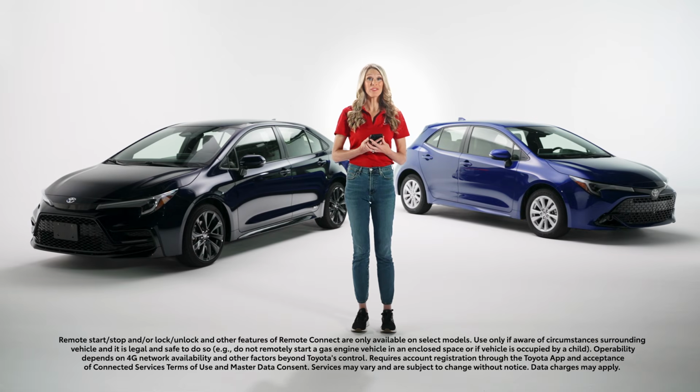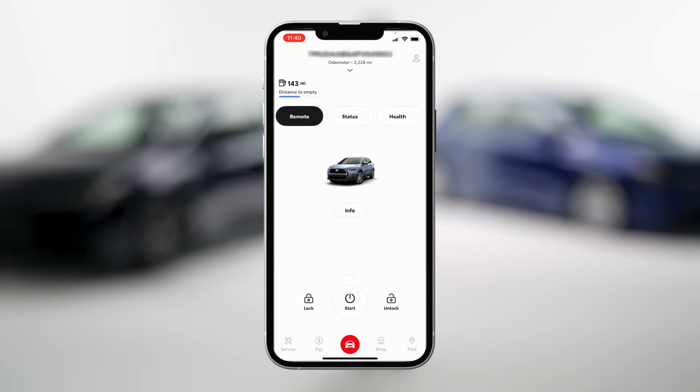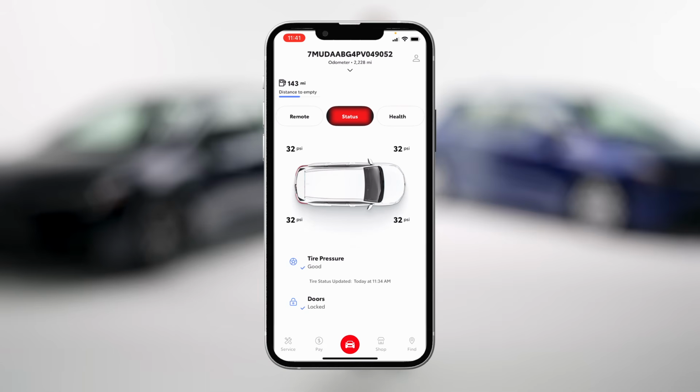Remote Connect makes vehicle ownership easier by allowing you to control and monitor your Corolla from your phone using the Toyota app. From the app landing page, you can press and hold lock, unlock, or start, and your vehicle will complete the command within about 10 seconds. Switching from the remote tab to status will let you know the current condition of your vehicle, such as whether your doors are locked or your tire pressure is low.